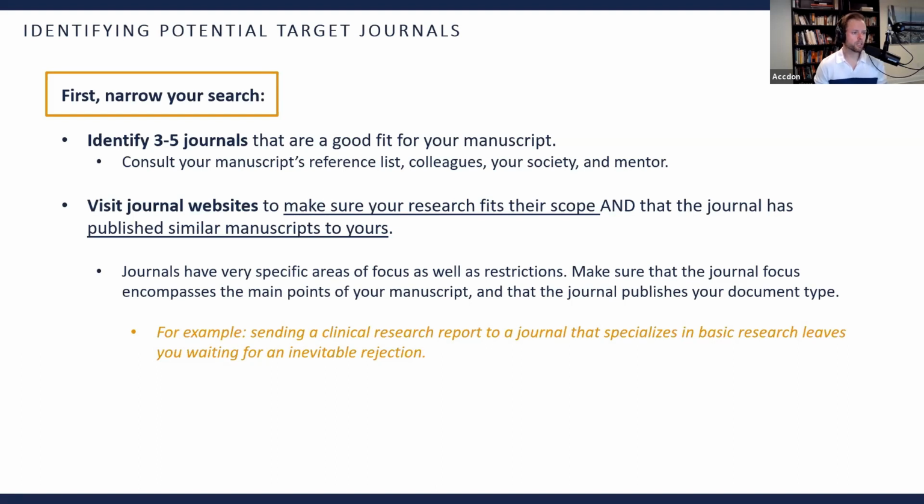Visiting the journal website can be beneficial in this. Make sure that your research fits the scope, and don't try to pigeonhole it or just work it into the scope. It should fit the scope in general, and then you should be looking at your abstract, introduction, this type of thing, and making sure that in your writing, it's apparent that it fits the scope. Make it easy for the editor to pass it through to the peer review process and not give you that desk rejection.